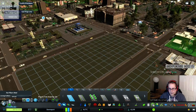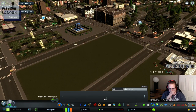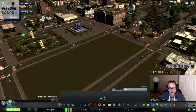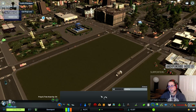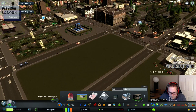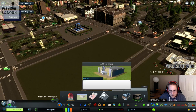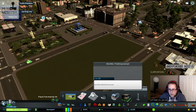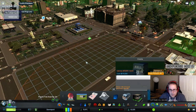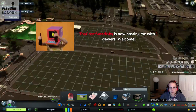So I had a cinema thing. A really nice looking cinema that'd fit, I think. I haven't been through the workshop for a while, actually. It wasn't that one. Was it my Art Deco one? Which one was it? I liked that one. That will fit in. Oh my gosh.